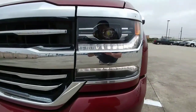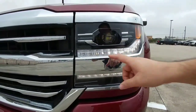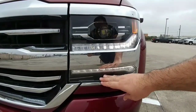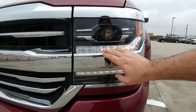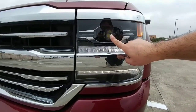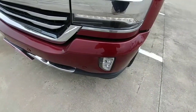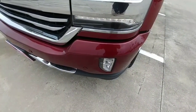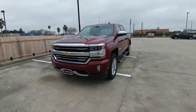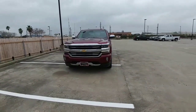So this truck has full LED headlights. So not only are your strips right here LED, the turn signal's LED, which when the turn signal is activated, it actually turns off this strip momentarily, and the headlight projector itself is also LED. Your fog lights on this truck will also be LED, which is really nice. So just like the Ford, everything on this truck is LED now. So I really like the way the front end looks on these Chevy trucks.